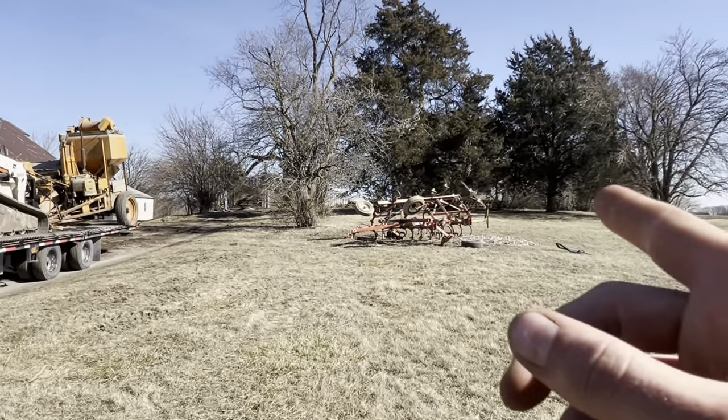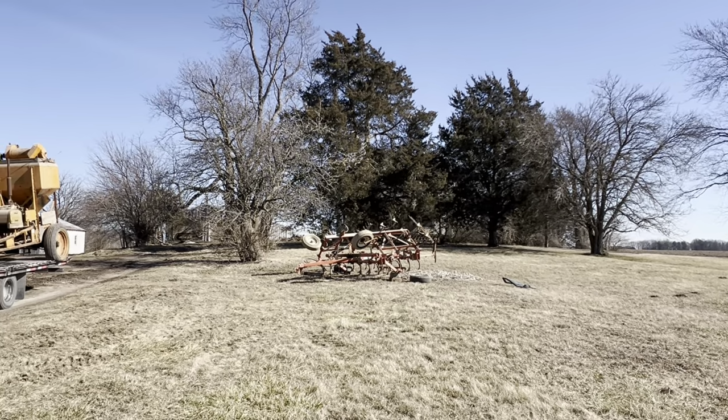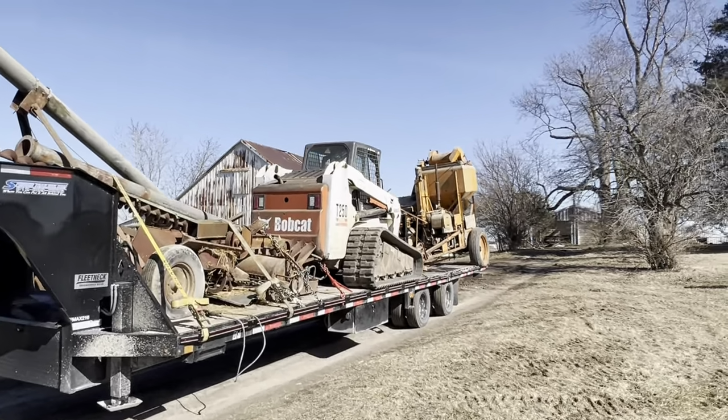Here we go, pretty much the last and final load. I still gotta come and grab that, but I'm putting tires on it. And shoot, I forgot to throw the tires on. Doggone it. But here it is. Got the combine on the back there.